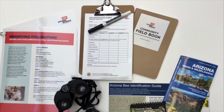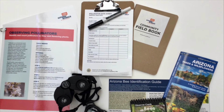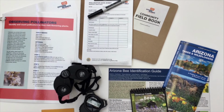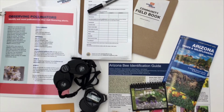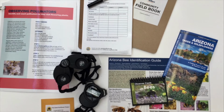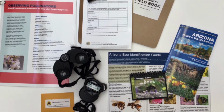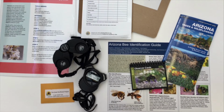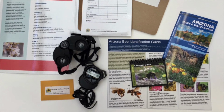Within the Observing Pollinators Kit, you will find instructions, reference materials that will help you identify pollinators and plants, binoculars for observing from a safe distance, a stopwatch, a data sheet and field book to record observations, and sunflower seeds so you can help encourage pollinators in your area.